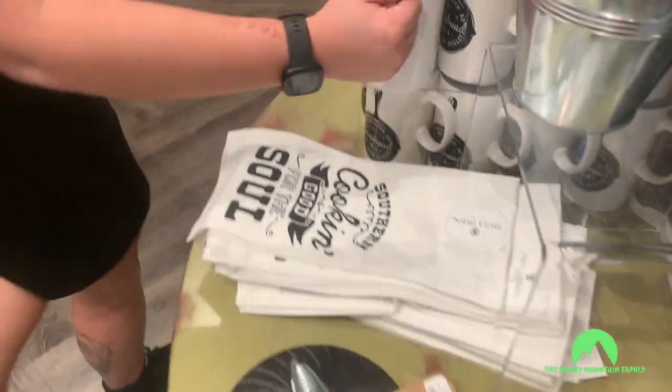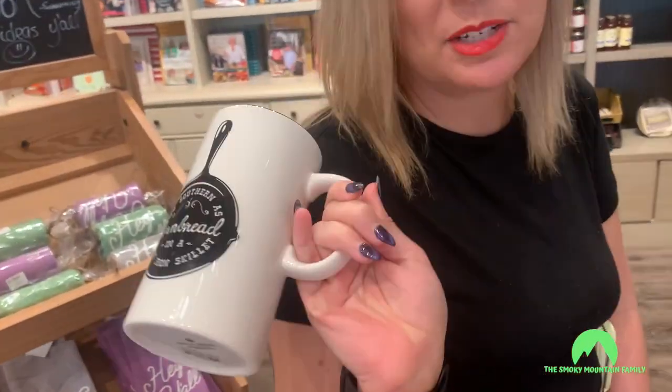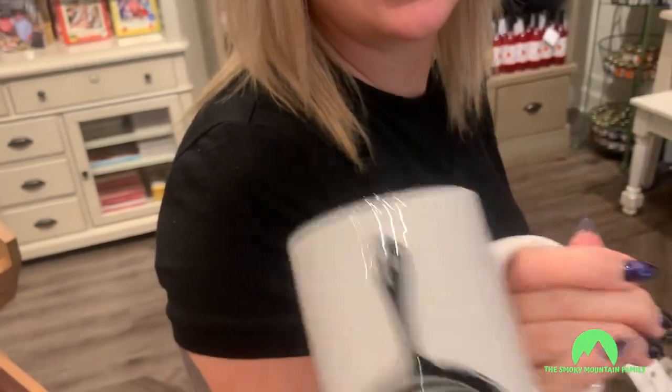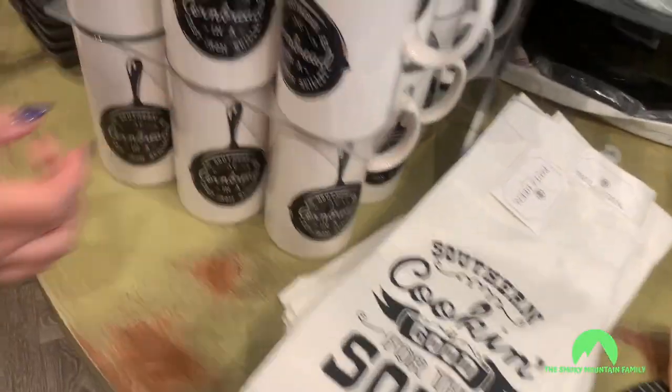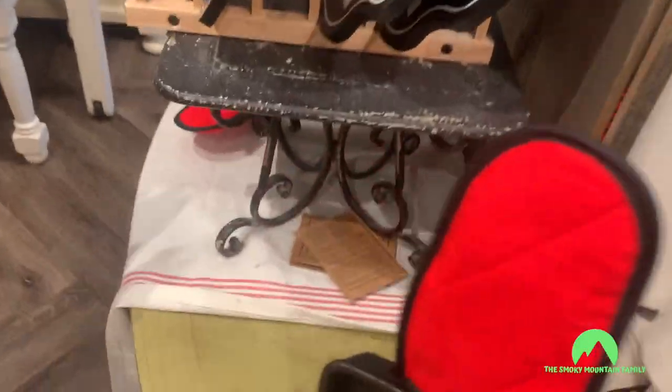This is the kind of coffee cup I need. Just the big ones. I don't even mess with the little ones. But the circumference needs to be about double. Yeah. Little cute skillet. Here's a little chocolate board.